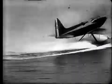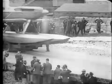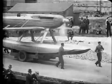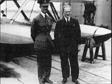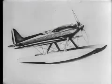Then, in 1931, a British seaplane reached the astonishing speed of 407 miles per hour, more than twice as fast as the biplanes then in service with most air forces. The S-6B was a streamlined metal monoplane far ahead of its time. It was the latest in a series of race winners created by the Supermarine Aircraft Company. Their chief designer, Reginald Mitchell, was a brilliant engineer who saw that traditional biplanes had had their day.